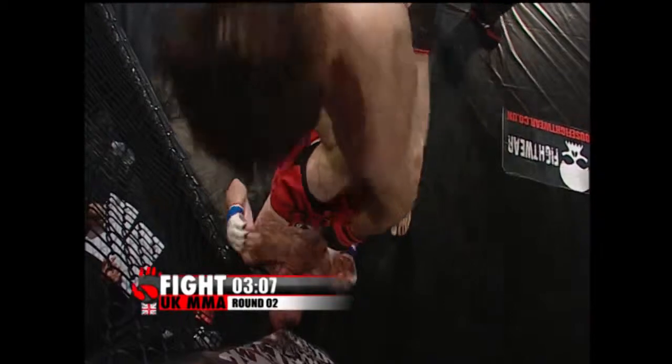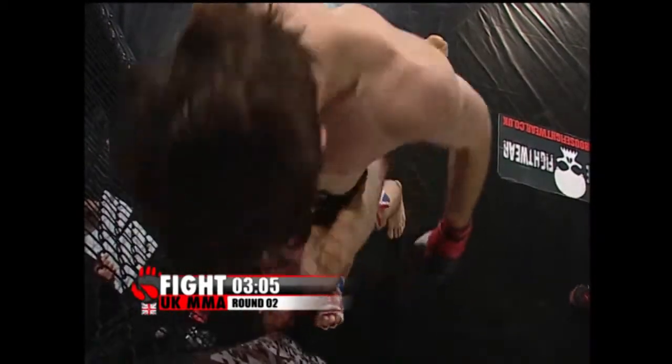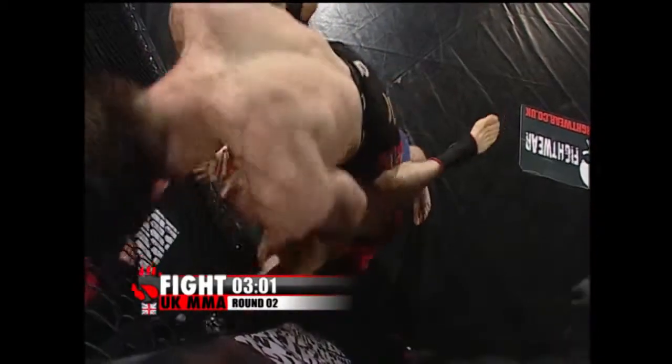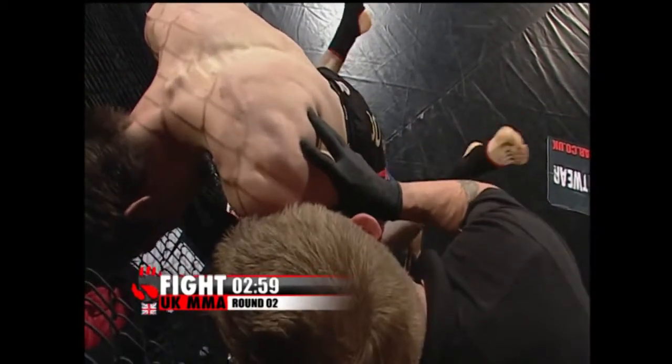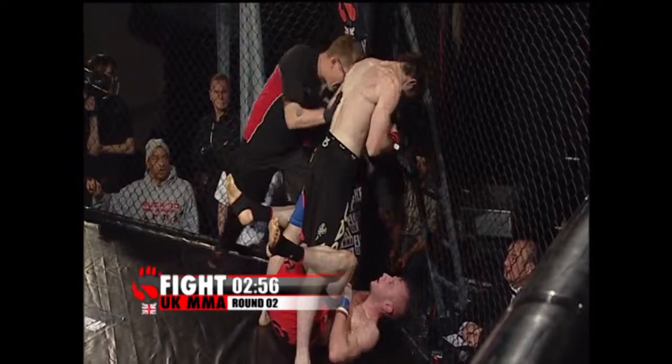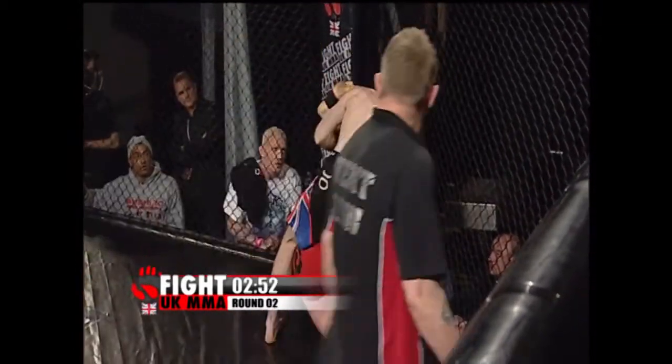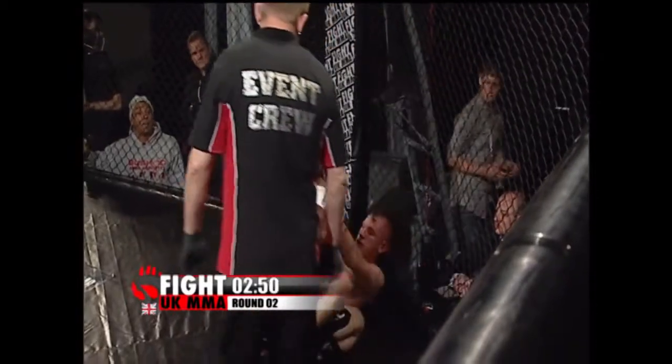Oh, and there's a big one going in, a nice right hand there. Sheridan doing well to cover up. Hey, don't move, don't move. Put that in. Fight! The mouthpiece just came dislodged there. Good spot by referee Mark Woodard, very experienced official.